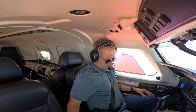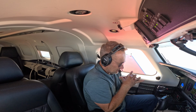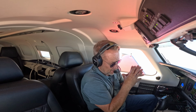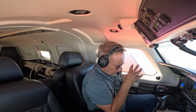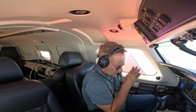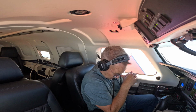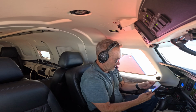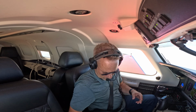Performance, we're at 23,000. Normal cruise, which is about 1350 pounds of torque, and we're getting a true airspeed of 264. It's ISA plus 13, so it's pretty warm, and the fuel burn is 300 pounds. Let me do a quick calculation on that. 300 divided by 6.7, it's about 44 gallons an hour.